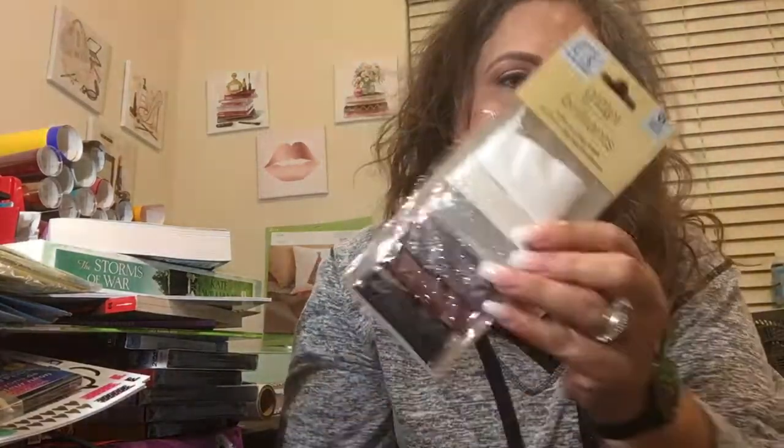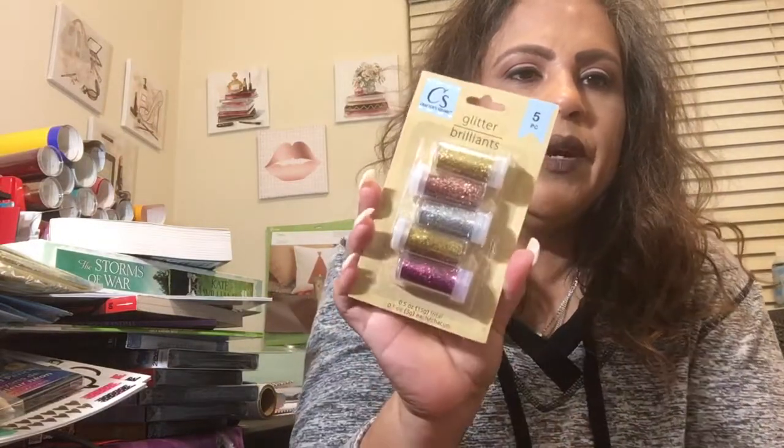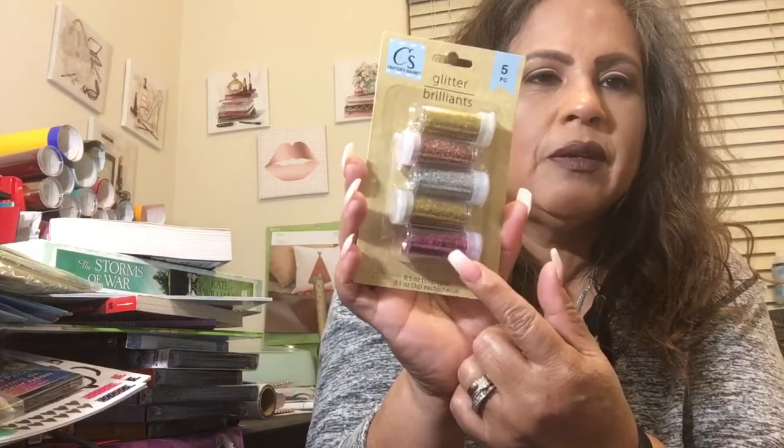And there's six in a pack. I picked up this one here, which has white, silver, like an onyx color, brown, and black. And then I picked up this one here, where there's five in a package. Gold, looks like rose gold, silver, and like a dark pink, maybe like a fuchsia. So I picked up those there.